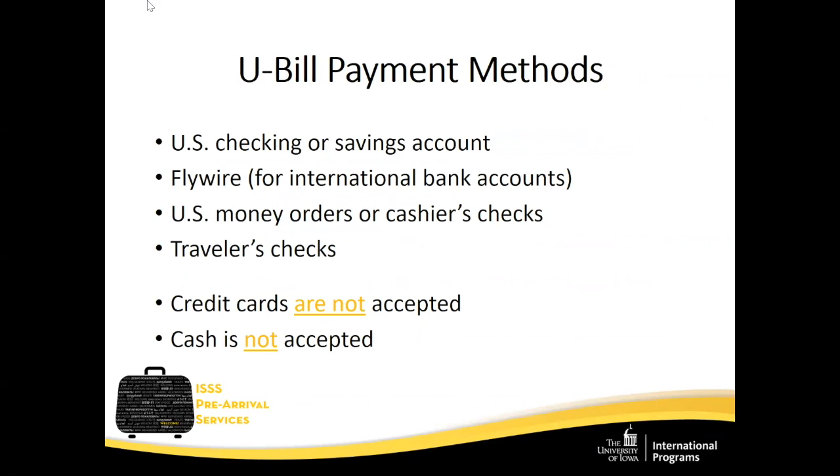You can choose from several payment methods to pay your U-bill each month. The easiest payment method is to open a US-based bank checking or savings account once you arrive in Iowa City. You can then enter your bank account information into MyUI and make payments directly to your U-bill. Flywire is the best payment method to pay from an international bank account. We prefer the use of both of these payment methods, so I will review both of these options in the next few slides.